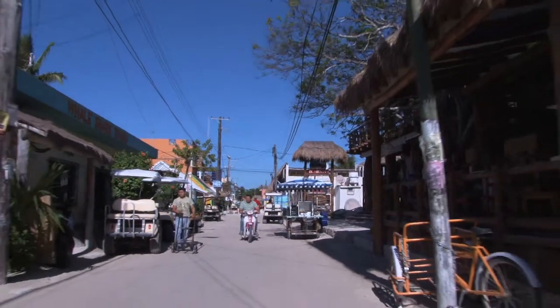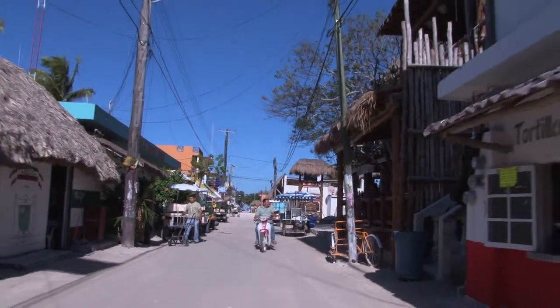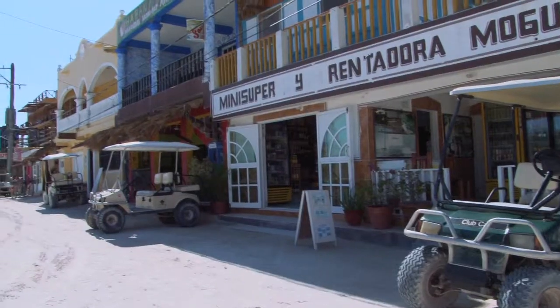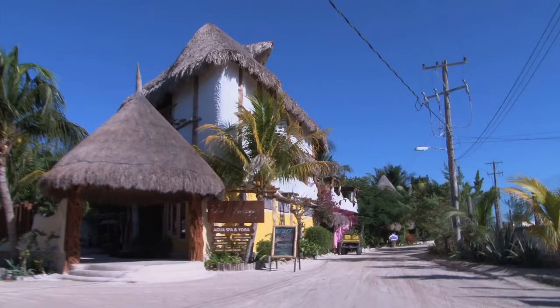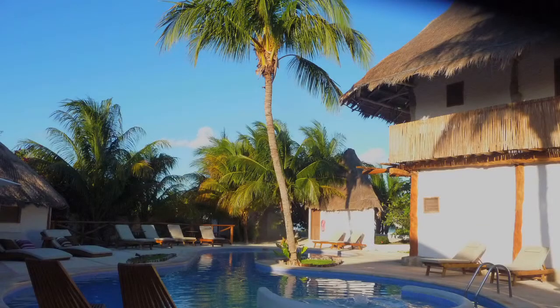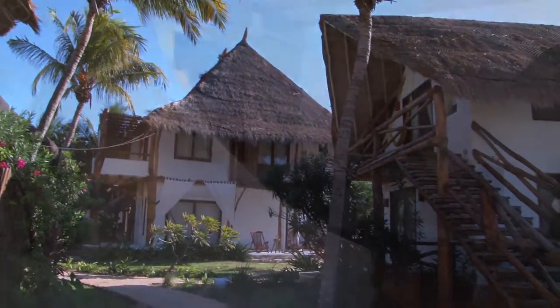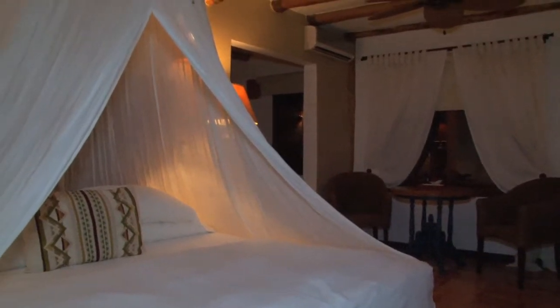There are only two ways of getting around Holbox. It's by foot or by ATV. Casa Sandra is a great, quiet, upscale property that sits on the edge of the beach.